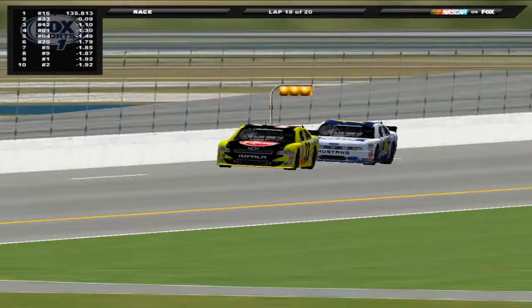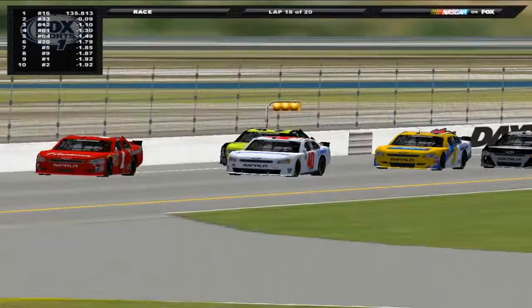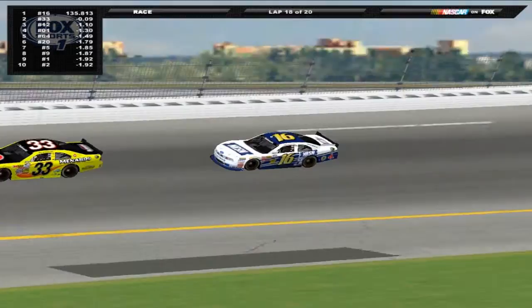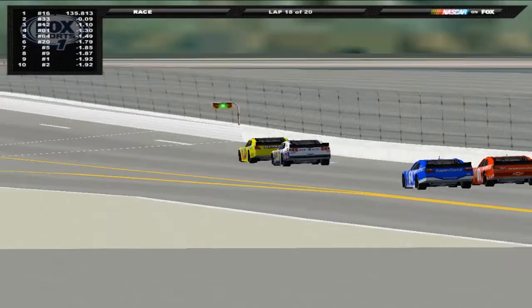I think the rest of the field have gotten by. No, they haven't. The 2 and the 5 are stuck behind still the 40 and the 39. Coming to 2 to go. And these 3 are going to battle for 3rd. Coming to 2 to go. Paul Menard leads Trevor Bayne.